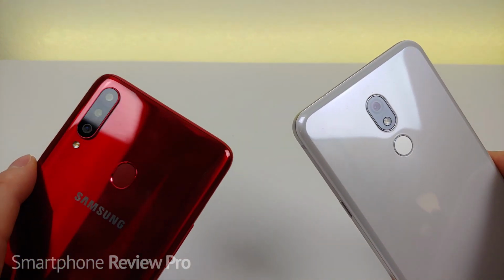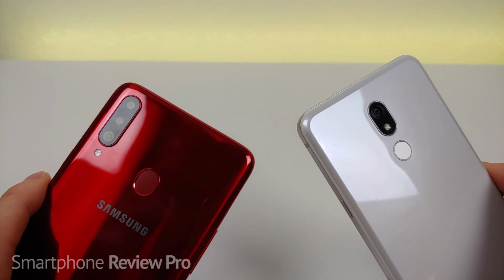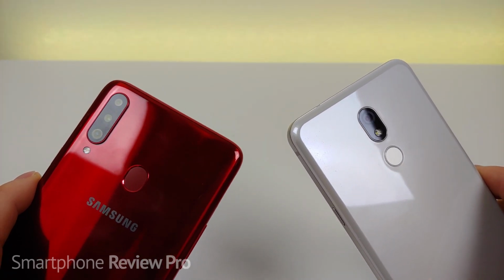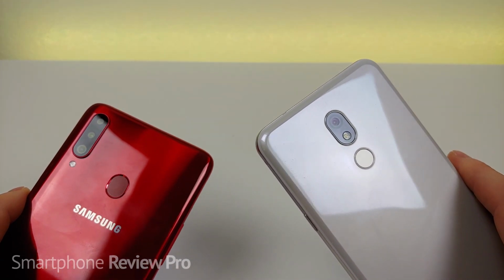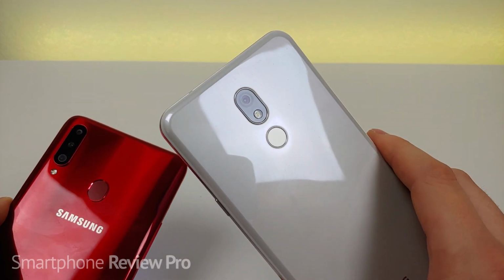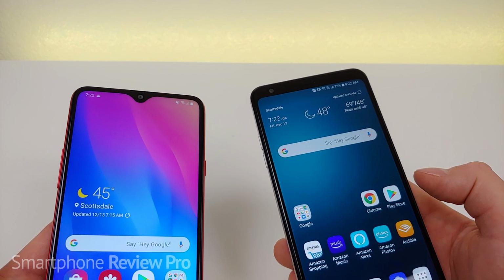Now also on the back side of these two phones are the camera modules, and there are some pretty big differences here. So with the Galaxy A20s, we have a triple camera design with a 13 megapixel main camera, an 8 megapixel ultra wide angle camera, and a 5 megapixel depth sensing camera. And with the LG Stylo 5, we just have a single camera on the back that's 13 megapixels. So there is no portrait mode with the LG Stylo 5, unlike the Galaxy A20s. However, with the front cameras in both phones, you do get portrait mode.